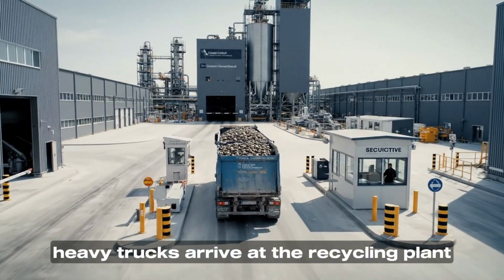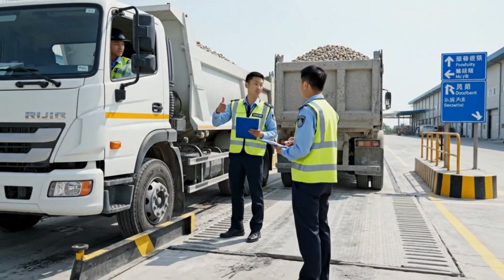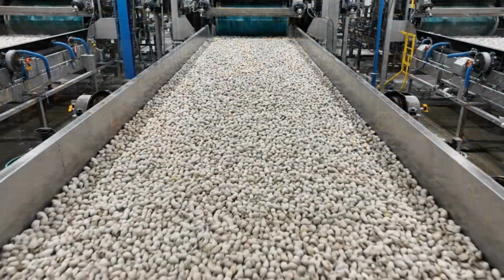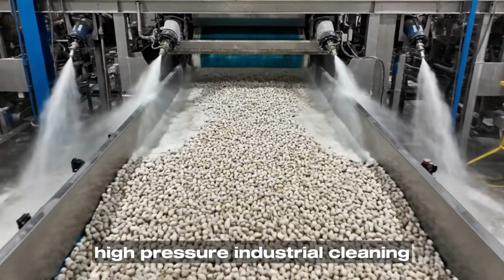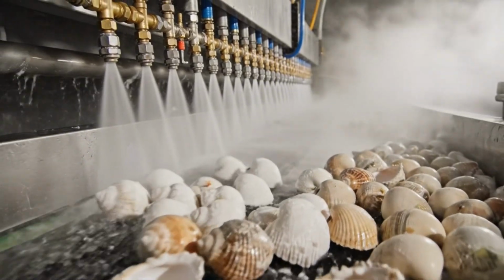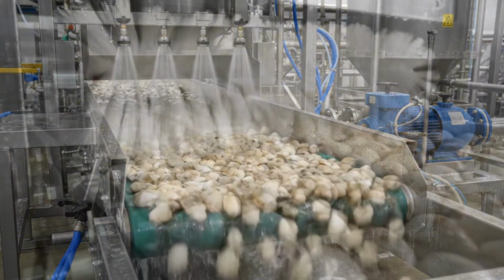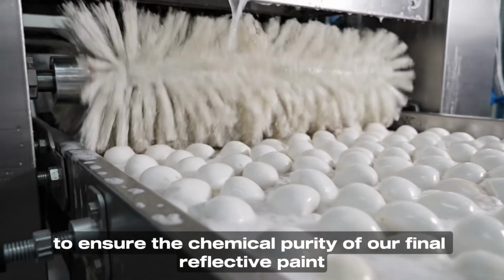Heavy trucks arrive at the recycling plant, carrying tons of raw, calcium-rich treasure from the deep blue. First, the shells are spread out on massive conveyor belts for a deep, high-pressure industrial cleaning. Every trace of organic residue must vanish to ensure the chemical purity of our final reflective paint.